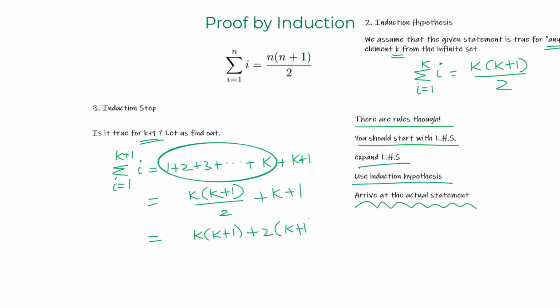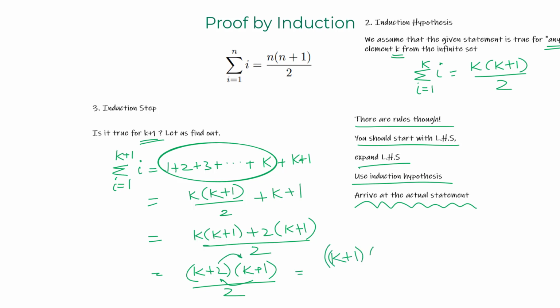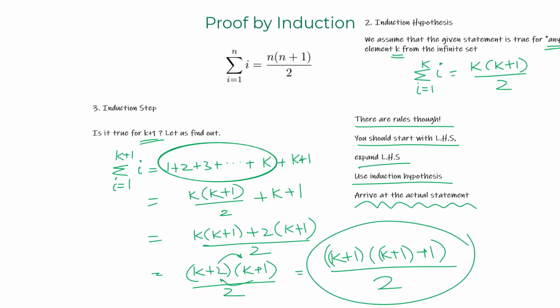Let me expand this. I can rewrite it this way: k plus 2 multiplied by k plus 1 by 2. I'll rearrange that in such a way that it looks like the original equation that I have up there. There you go. We have arrived at this equation, which looks exactly like the right-hand side of the original statement. We shall practice enough examples to get this concept correct. Okay, take care.